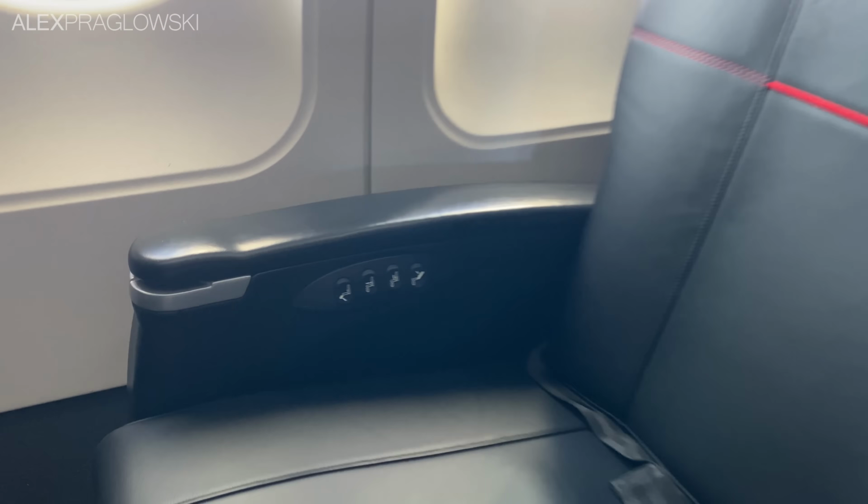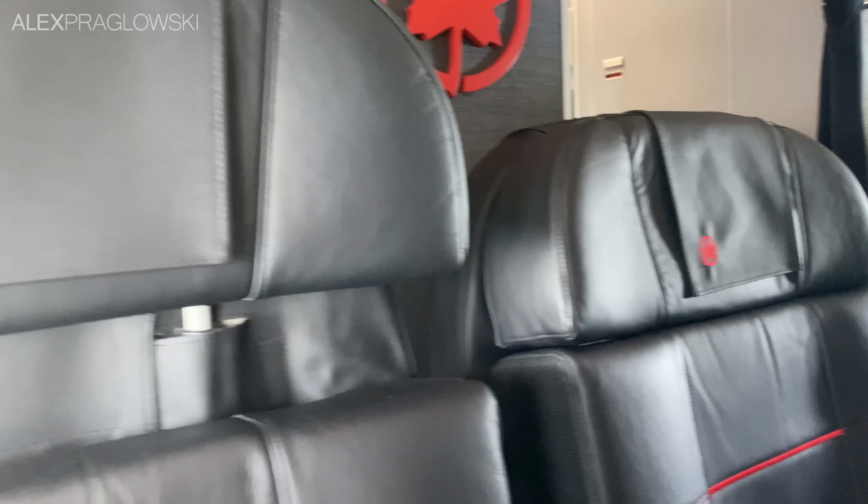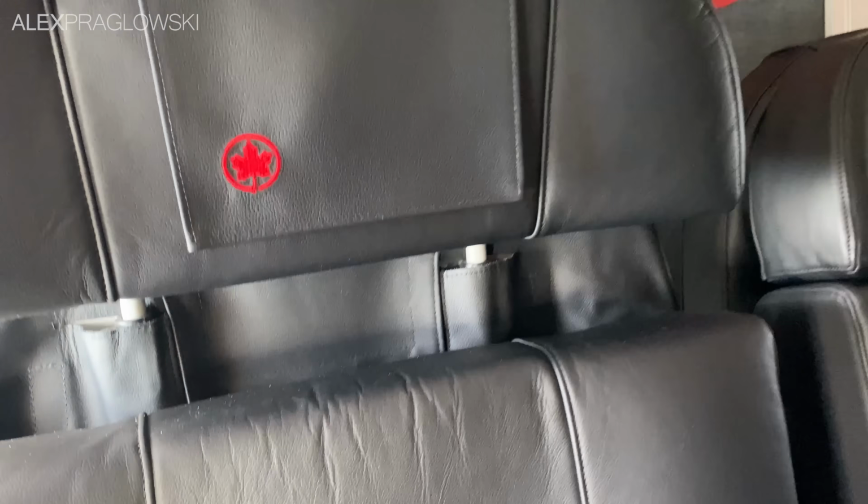Like I was saying before, these buttons on the side of the seat control this movable footrest, as well as lumbar support and the actual recline of the seat. The headrests are all adjustable too, and go up pretty high.